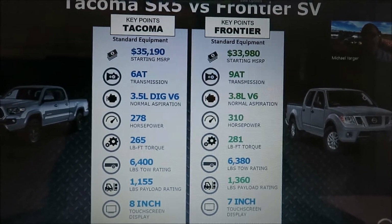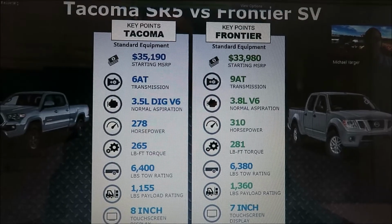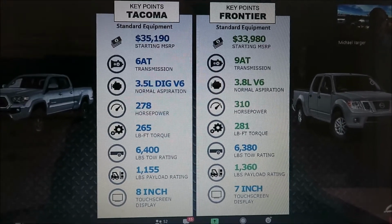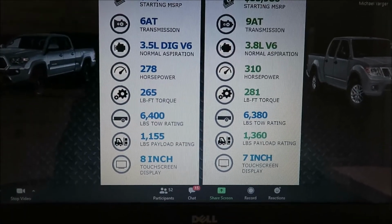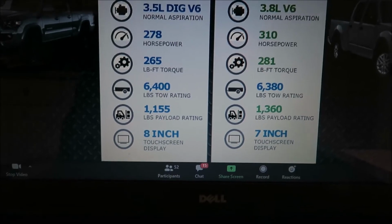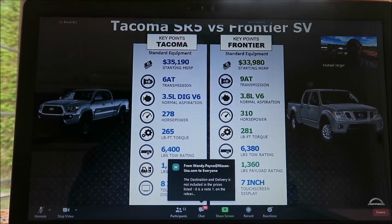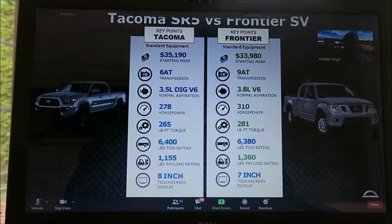This is our SV 4x4 with the value truck package versus the Tacoma SR5 base. You can see that we're about $1,200 cheaper on the base price. We got the 9-speed versus their 6, the horsepower and torque advantages, and then you can see some of the other things in there included bed capacity, towing, and the center display. But this is our SV with value truck package versus their base entry. So you can see we have quite an advantage in price still with this new powertrain and transmission.